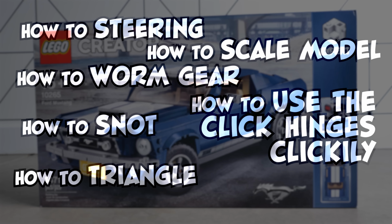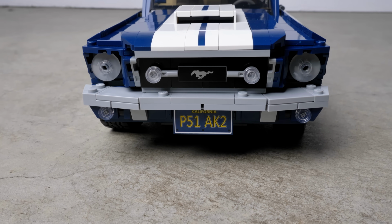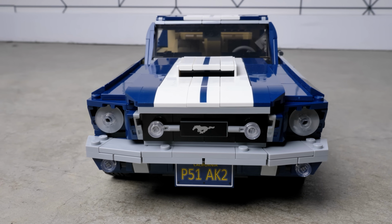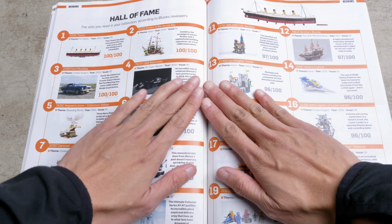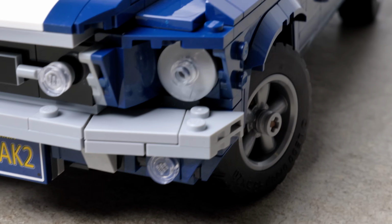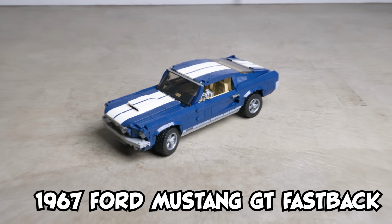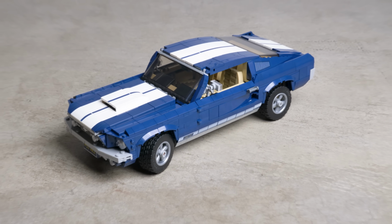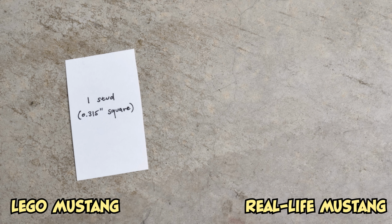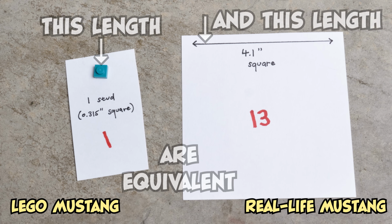We wanted to start out with one of the known best of all time sets, the Creator Expert Ford Mustang 10265, one of only 3 sets that Blocks magazine has given a 100 out of 100 score to. This set combines a wide variety of advanced building techniques into one cohesive piece. We're building a 1967 Ford Mustang GT Fastback, one of the most influential cars ever designed, at a 1:13 scale, meaning that each stud in the set represents 4.1 inches in the actual car.